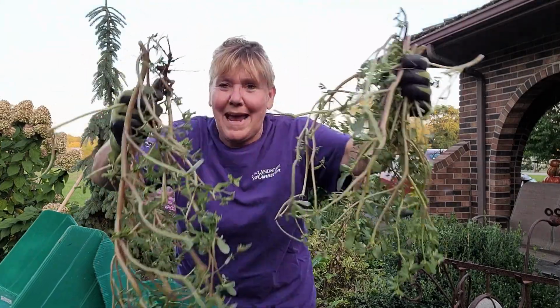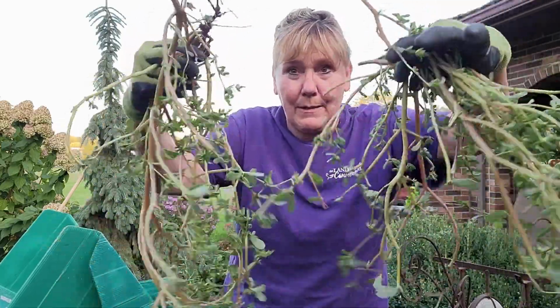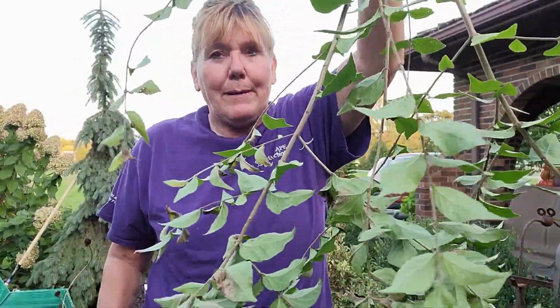Ooh, look at this big batch of purslane I just pulled out, and don't tell me to eat it because I'm not eating it. It's a weed, but look at that, it was big. All right, so yeah, this bad one.